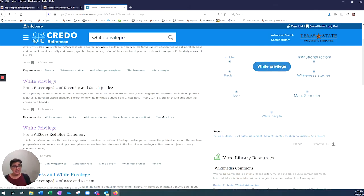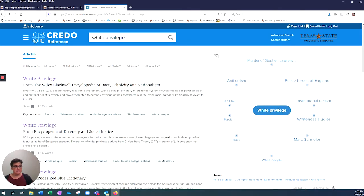The point of this is that whatever direction you want to take your research in, Credo is going to help you get that academic start on that research. And it's going to make your later research in books and articles a little bit easier by giving you the current terminology that scholars and academics use when writing about the topic.